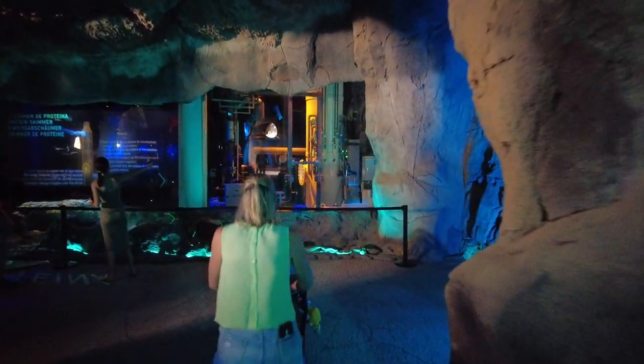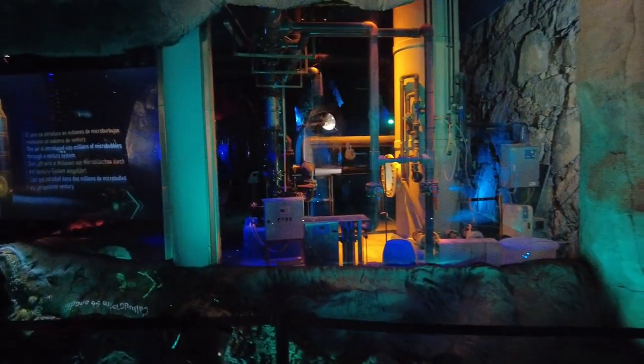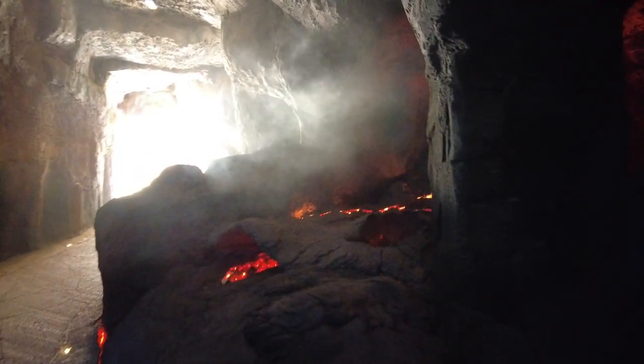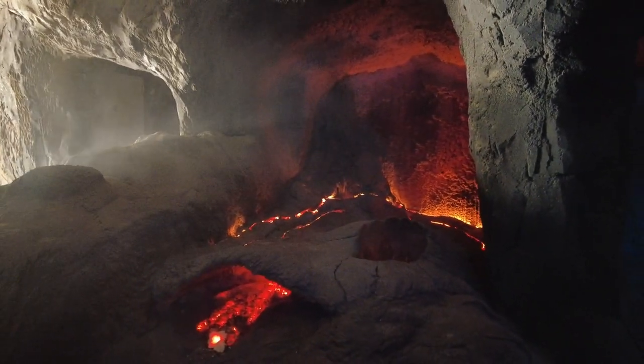Yeah, I'm looking through the camera so I can see. Yes, the volcano. Look, boys. Oh, volcano. Don't touch it. Oh, no.